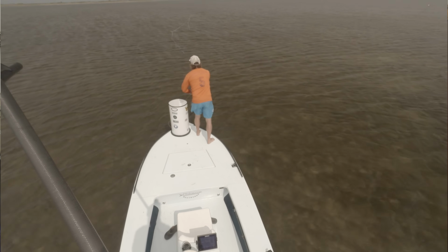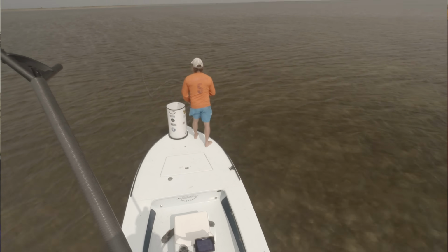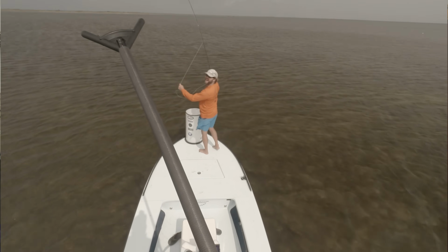Now, if you can make a really long cast, then making a shorter 30, 40, or even 50-foot cast is going to be a lot easier. So yes, go ahead and practice making those long casts. But just remember, most of the time when you're actually fishing, when you're on the water hunting fish, you're probably not going to have to make a 100-foot cast. I can't remember more than a couple of times where I've made the longest cast I could possibly make and actually ended up catching a fish.